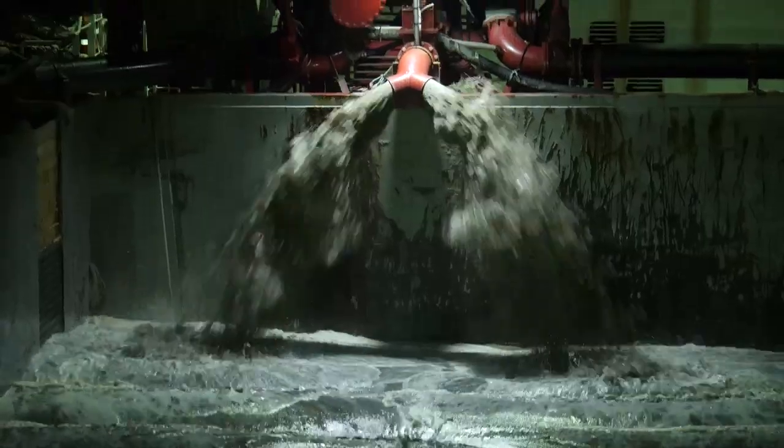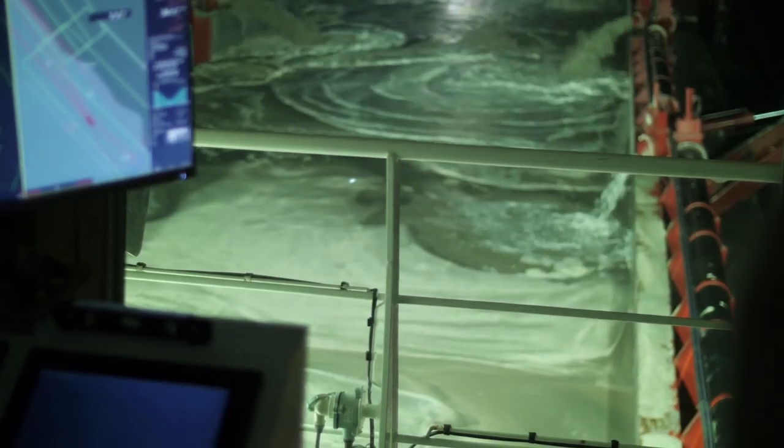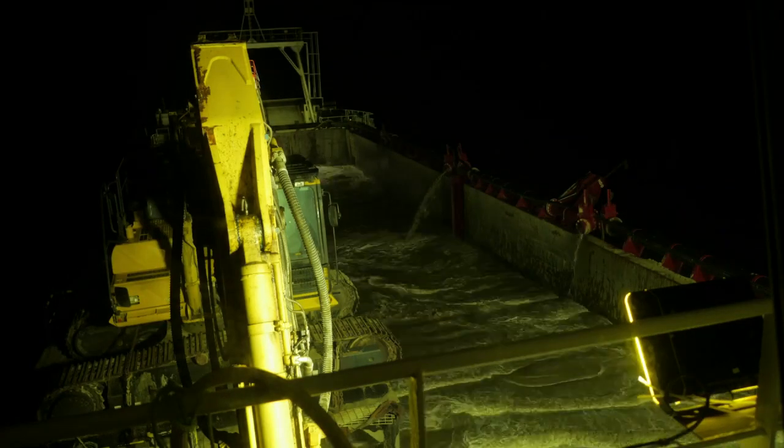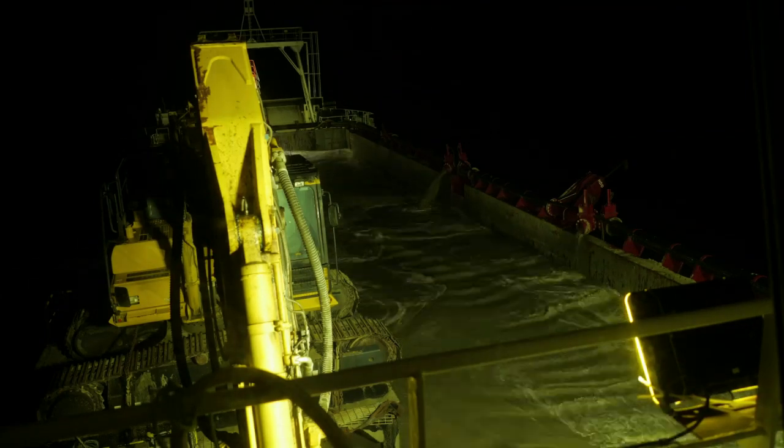Currently we're extracting about early 200,000 cubes a year, but that is only an absolute drop in the bucket compared to how much sand is actually in the Pākiri Mangawhai embayment. Estimates have put it, you know, up to 3 to 4 billion cubic metres of sand.